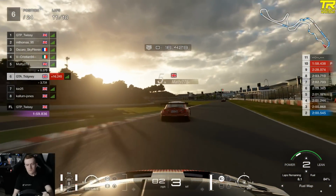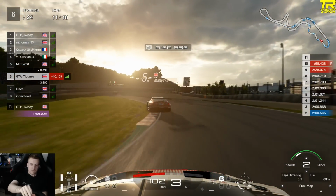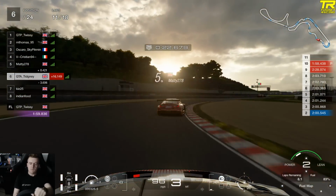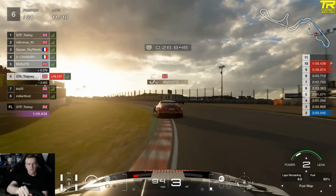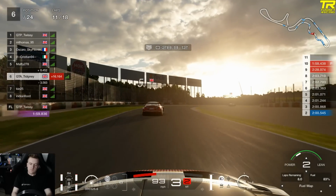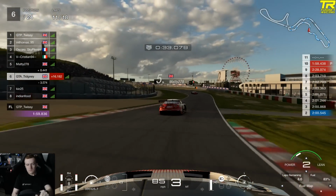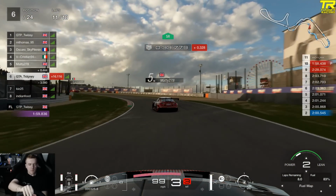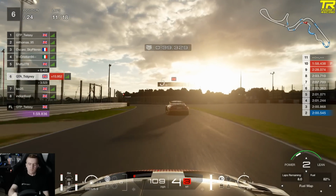Fuel map 2, so that fuel saving tip I mentioned before, that's what you do there. You essentially use fuel map 2, even fuel map 3. Probably I should have gone to 3 a little bit here because I'm behind Matty. There's no overtaking places here really. You've really got to make somebody have an error to overtake them because it's quite tight. And we are catching Christian as well, so I'm not sure what Christian's up to. Maybe he's on a two-stop strategy, I'm not sure. I can't even remember what car he's in.